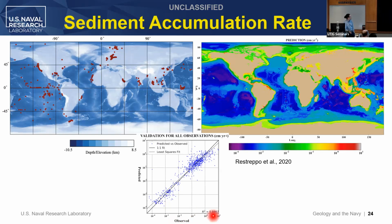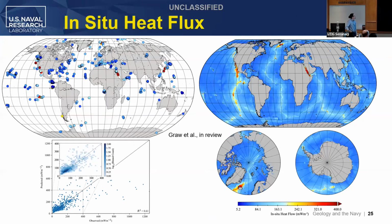So this is showing that you have a pretty good R squared, right? 0.88 or 0.89, you want to round up. And that's our validation plot, right? This just shows that we have relatively high confidence in our prediction. We've predicted things like in situ heat flux. This is something that's in review right now. So once again, going from a database that looks something like this to full coverage globally.